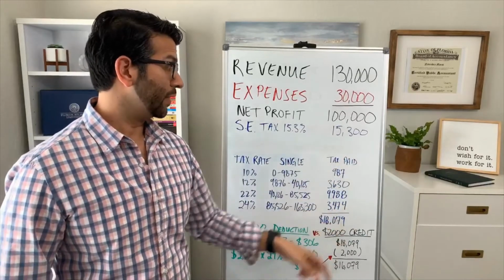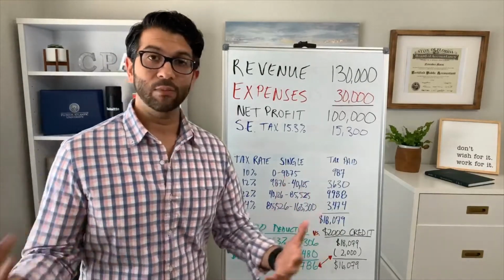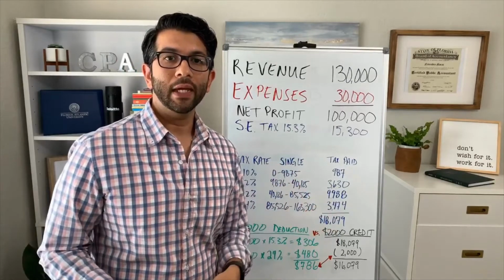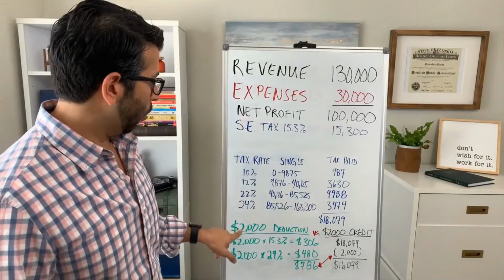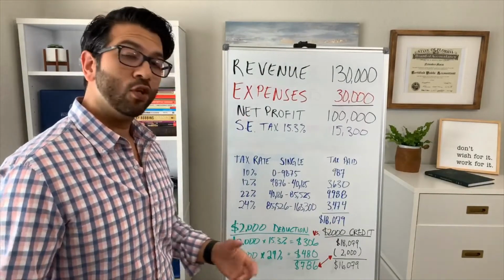I know what you're thinking. 15,300 plus 18,000, that's a lot of money in taxes, right? So you want to maximize your deductions. So what is a deduction going to get you in terms of tax savings? In this example, I'm saying, what would an additional $2,000 tax deduction save you in taxes?